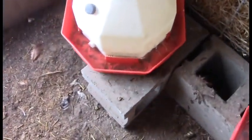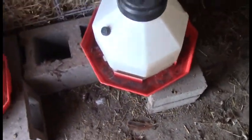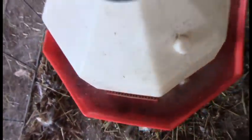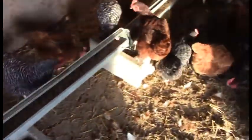And let's see, we have frozen water. Yep, see, frozen water. So John will be out this morning to carry those things over to the pump and get new water. I just cannot carry them. They're just too heavy for me. So they will get fresh water quickly though.